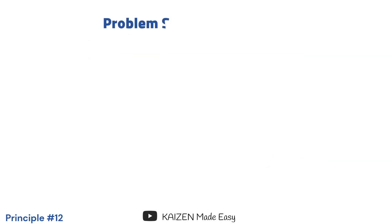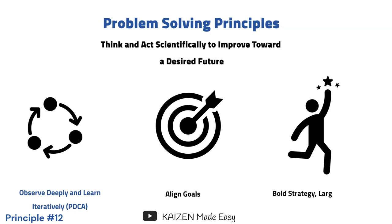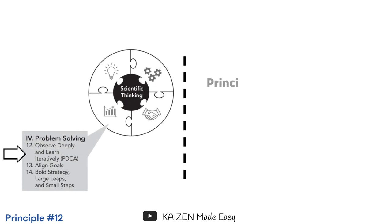The Toyota Way problem solving principles consist of: observe deeply and learn iteratively, PDCA, align goals, bold strategy, large leaps and small steps. This video discusses the 12th principle of the Toyota Way. Observe deeply and learn iteratively, PDCA, to meet each challenge.